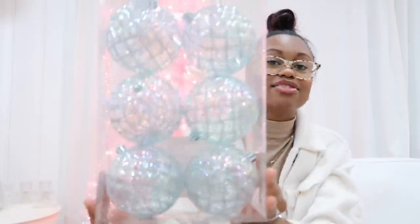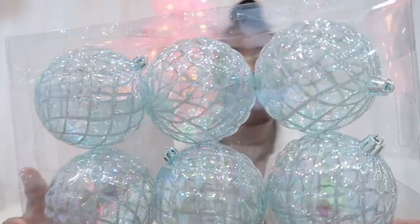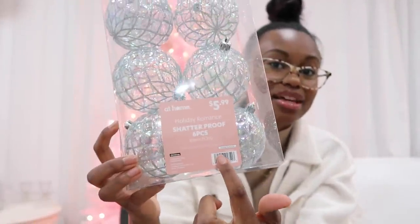It's gonna be super pretty. So these are for the main tree, y'all. Look how cute. I love it so much. At first I was like, I don't know if I should get these, but I think I made the right decision by doing so. They were only $5.99. And you see the pink with the blue? Pink and blue, that's the vibe.